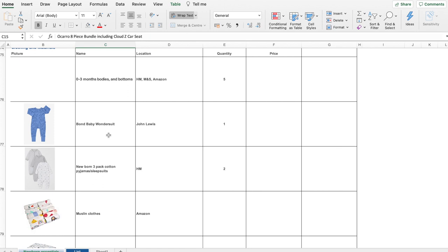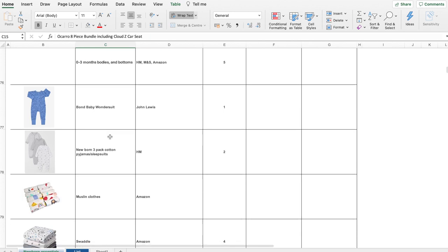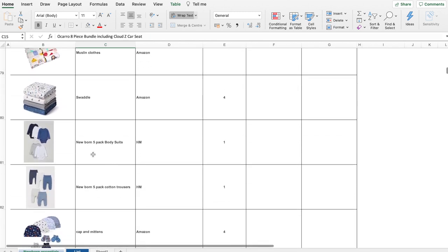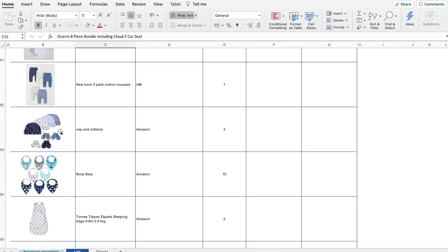And then get the bodysuit, and then get bottoms. You need a couple of those. And a baby wonder suit is very helpful for nighttime. It's really, really good. This wonder suit was highly recommended. It's only available in John Lewis. Very rarely available on Amazon because it runs out of stock. This is from Australia originally, and it comes with a zipper. I think it comes with a two-way zipper, if I'm not mistaken. You need a few sleep suits and pajamas. You need the muslin cloth, you need swaddles. These are the bodysuits that I was talking about, the one that has the button at the bottom, and then get a few trousers. You also need some caps and mittens for sure.